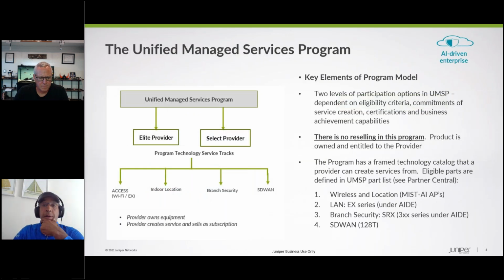Clicking into the Unified Managed Services program, this offers our providers and partners a tiered model that's intended to help them differentiate themselves through their commitment and success using the Juniper platform for their as-a-service go-to-market offering. Our service catalog is the AIDE platform that Pete just provided for you. Before I go further, we have two levels of participation within the uMSP program: our Elite provider level and our Select provider level. This is a provider-owned and managed program, as I think Pete mentioned earlier.